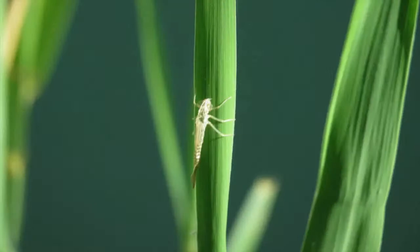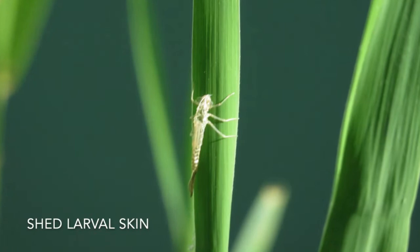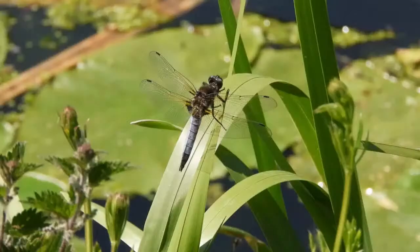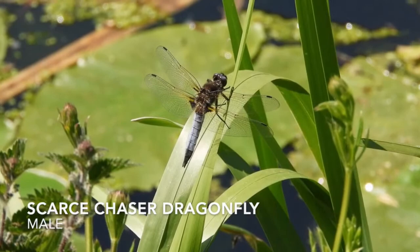After feeding and growing underwater, the larvae crawl up nearby plants, such as reeds. Here, they shed their skin for a final time and emerge as the adult form. Adult dragonflies and damselflies are primarily concerned with finding a mate and laying eggs.